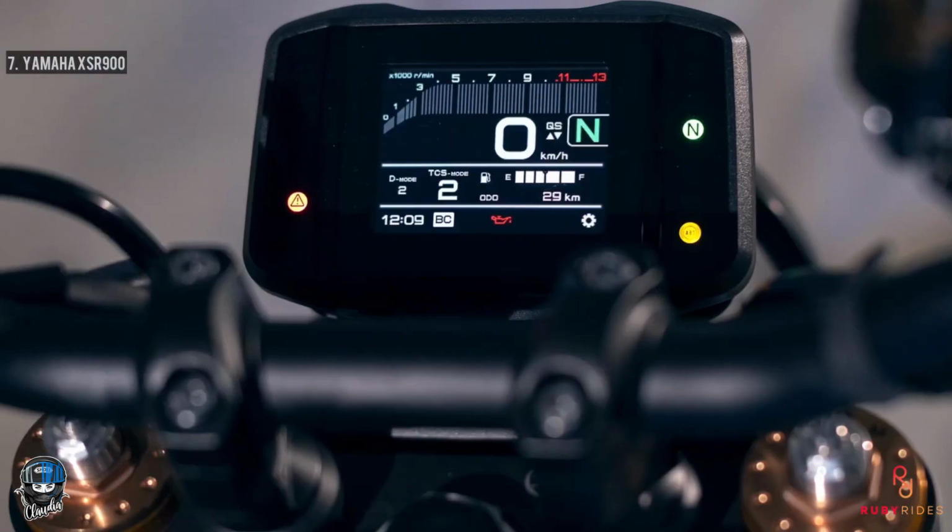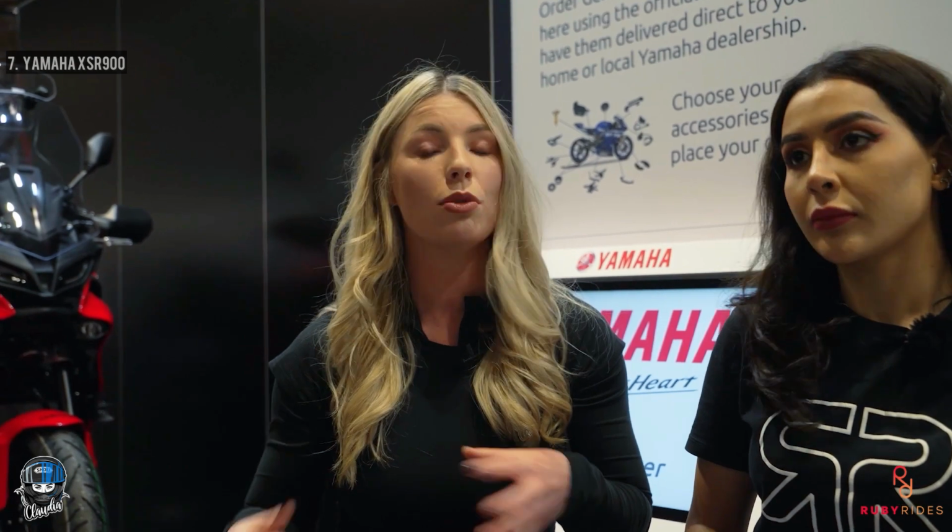This bike's electronics have also been upgraded. You now have the 6-axis IMU, which covers traction control, ABS, corner ABS, wheelie control and slide control. It's also got a 3.5-inch TFT dash, which is quite fancy. So in terms of road riding in all conditions, it keeps you safe, basically. That's great to have, especially with a power increase. What is at number 6?